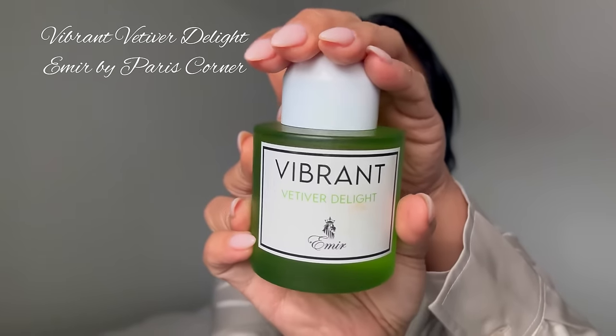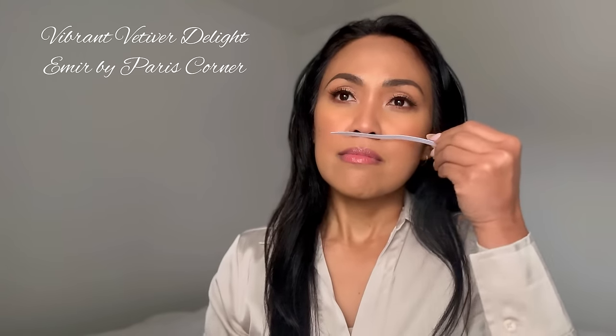And last but not the least is one of my favorite Middle Eastern perfumes because this is one of the fragrances that I recommended and raved about since I started my YouTube channel, and the amount of good feedback that I received from you guys who purchased this after my recommendation is mind-blowing. A lot of you really love this perfume, so I'm confident that this will be perfect for daily use. By the way, this is Vibrant Vetiver Delight by Emir. My God, I didn't even tell you the name of it. And this is basically a dupe of Byredo's Bal d'Afrique.